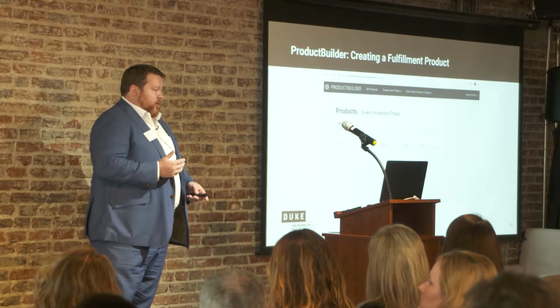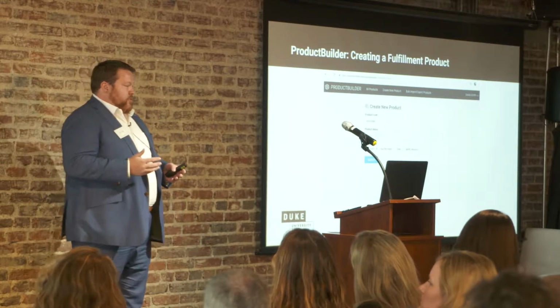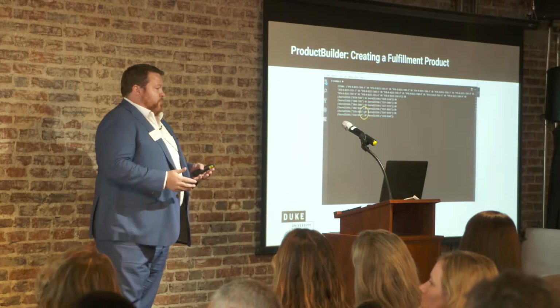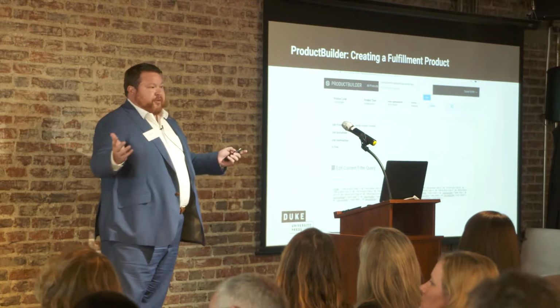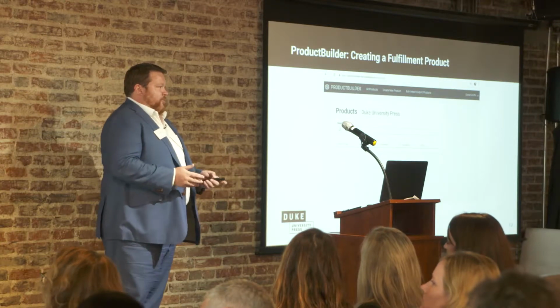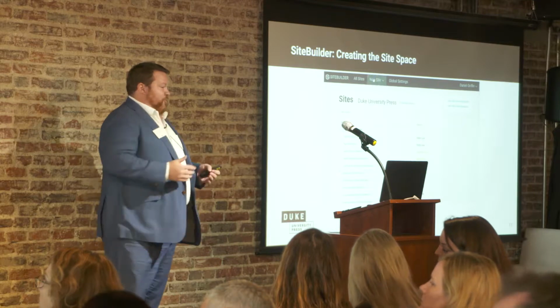So the first step of this is that I just create a product. It's pretty simple. We match the code to our fulfillment system. We build it up. We construct a Solr query. I do it pretty quickly, cut and paste, and there's the product. So we now have the product there. That's it. And then I move over to Site Builder, which is my next tool.